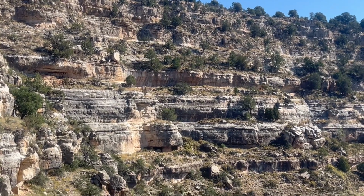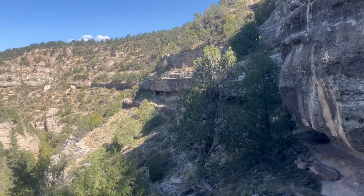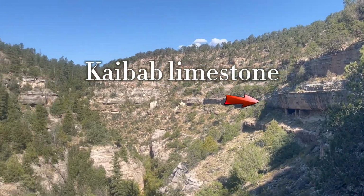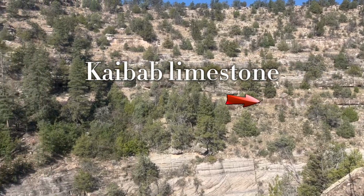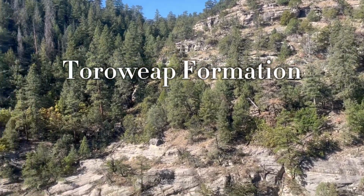The stair-step nature of the canyon offered a convenient framework for dwellings. The top, layered portion of the canyon is made up of the Kaibab limestone, and the steep walls found toward the middle of the canyon are made up of the Toroweap Formation.